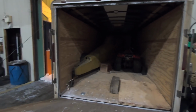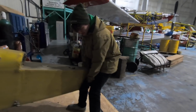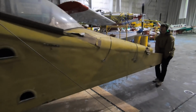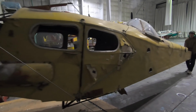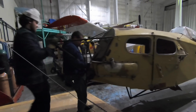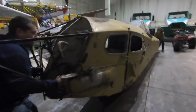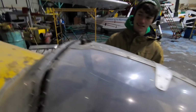We'll take the bike out first. Just pull the airplane back. Keep coming. Get up. Did not expect that. Very cool looking thing, eh? Very, very good.